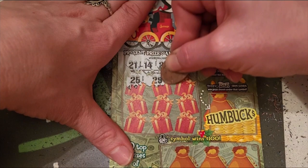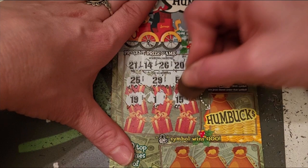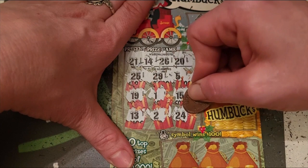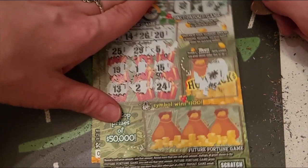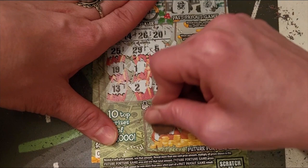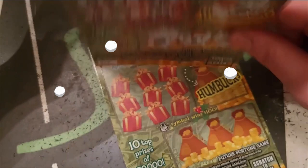We got 25, 29, and 5. 19. Number 1. And 15. Nope. 13, 2, and 24. No luck there either. Man, these tickets are being stubborn. Oh, no bonus. Just a mistletoe, it looks like. Is that a mistletoe? I think it is. Where is our stuff? There it is. A drum, stocking. There's going to be money under this one. Nope, snowballs. Not cool. Darn. Get out of here.